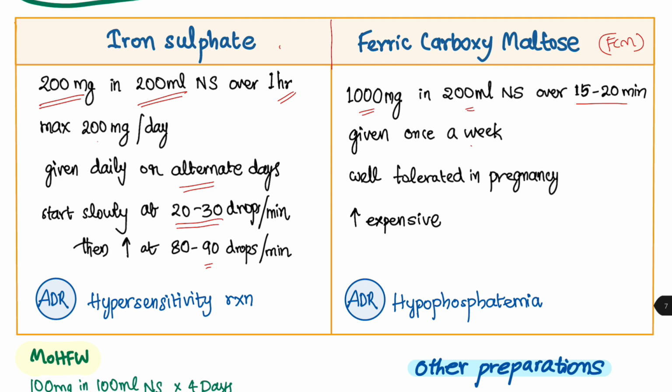So for a patient coming from a far distance for antenatal care, if we are giving iron sulfate every other day or daily, we have to ask the mother to come for the injections. So it will be very difficult for that. But in FCM, once a week we can call the mother and give the injection, which can be given in 15 to 20 minutes only. It is well tolerated in pregnancy. There are not many hypersensitivity reactions, but the problem is that it is slightly expensive.